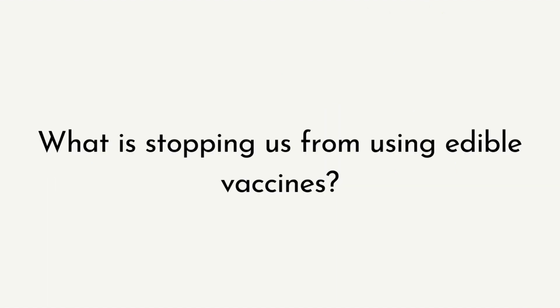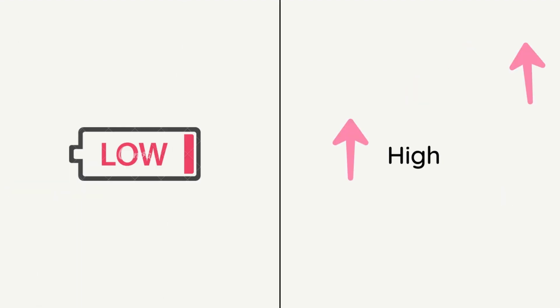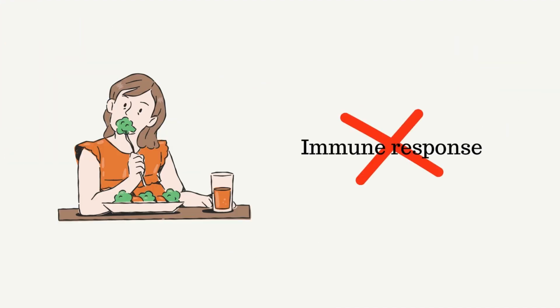What is stopping us from using edible vaccines, and what challenges arise? The amount of vaccine made by plants is low, and in some cases when plants grow poorly they produce higher amounts of antigen than is required. Another concern is that a vaccine should trigger an immune response and not the otherwise, suppressing it. Ingestion of those proteins can cause the body to shut down its response.